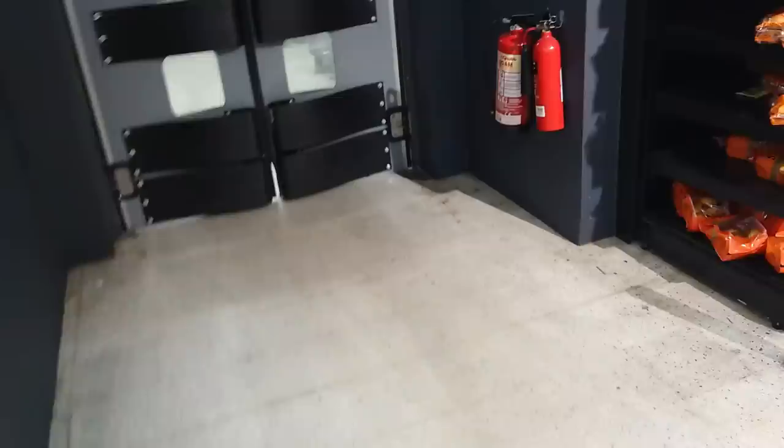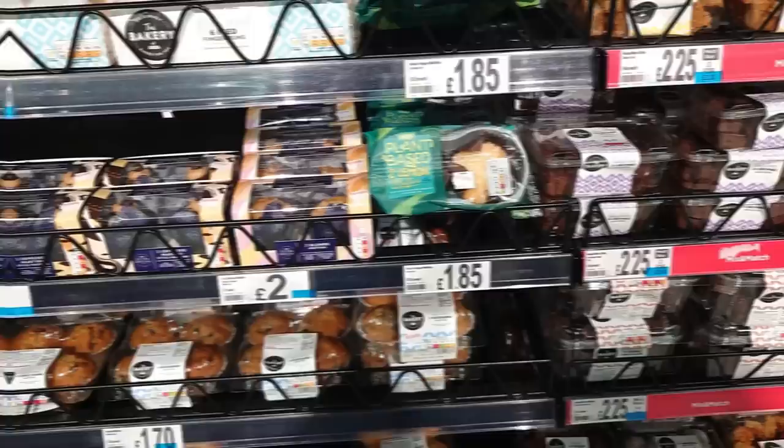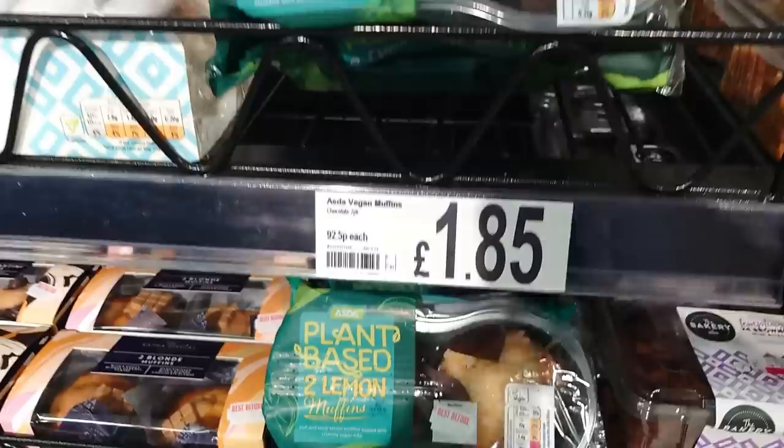I'm going to take you over here as well, because there is also two different plant-based cookies. £1.85. Four choc chip and four double choc chip. And more sweet things if you're a sweet person. Two plant-based, two lemon muffins and two chocolate muffins, and they're £1.85 each.